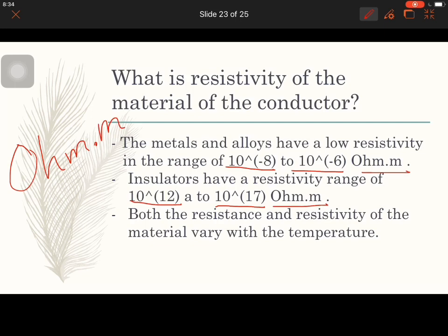Both the resistance and resistivity of a material vary with temperature. The values that I have mentioned, 10 to the power minus 8 to 10 to the power minus 6, are ranges found only at a particular temperature, basically room temperature: 298 kelvin, 27 degrees celsius. So you cannot just say that metals and alloys have a resistivity of 10 to the power minus 8 to 10 to the power minus 6 at all temperature ranges; that is wrong.